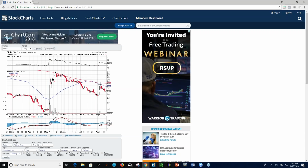Now it comes up to the 50-day moving average and it falls, right? It falls back on down. This is holding up as very tough resistance, right? You break through resistance right here, you get big spikes. But when you come up to resistance and you can't break through it, it holds up as a wall.